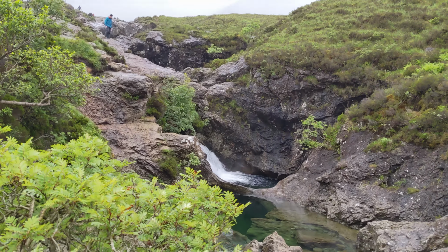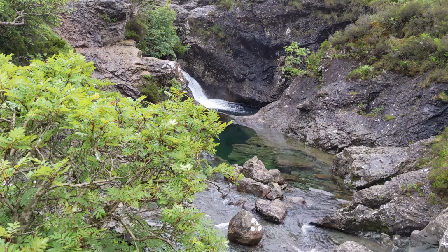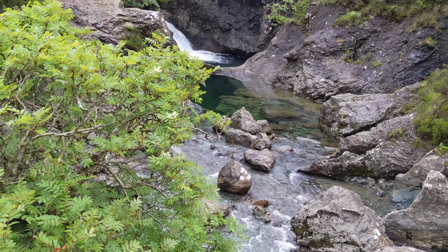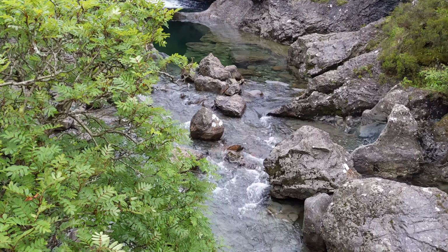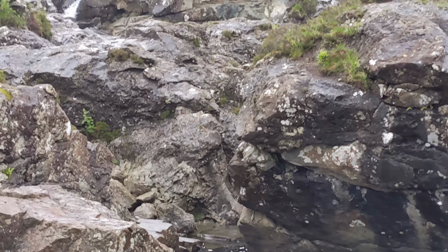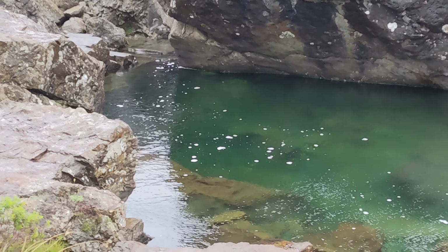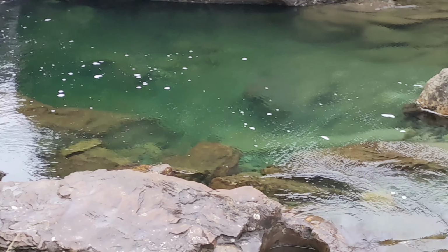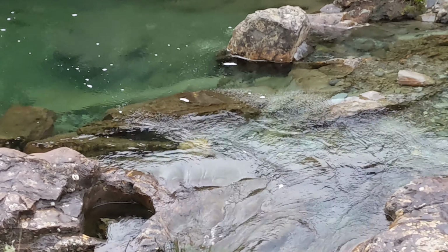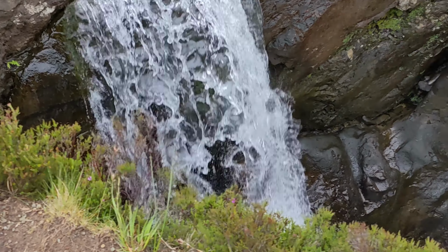The next pool is really the most famous one. A beautiful blue pool for swimming. It features a natural arch that allows you to swim in it. The further you go up, the more pools you can actually see. If you wish to return, use the same way back. From the first waterfall, it is about 20 minutes back to the parking lot.